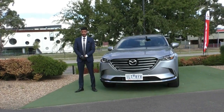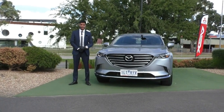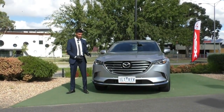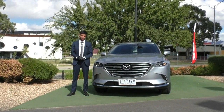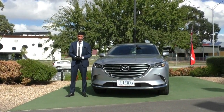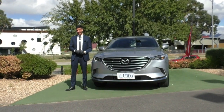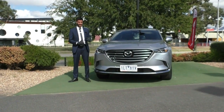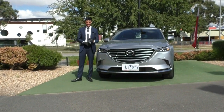What we're going to do now is actually jump outside and wrap up the video. Thank you so much for watching the walk around video on this 2017 Mazda CX-9 GT. Hope this gave you a good representation as to the condition on the outside of the car, and as you can see, it presents phenomenally well, as well as the features and condition on the interior. And again, it's consistent all the way through the car. It's fitted out with everything you could possibly need, and the interior condition is A1.